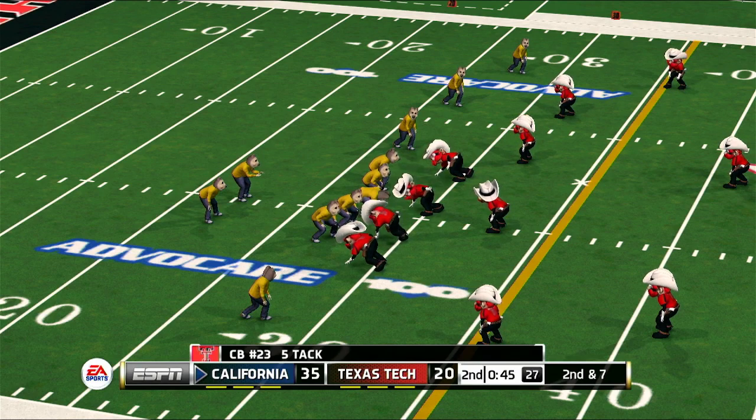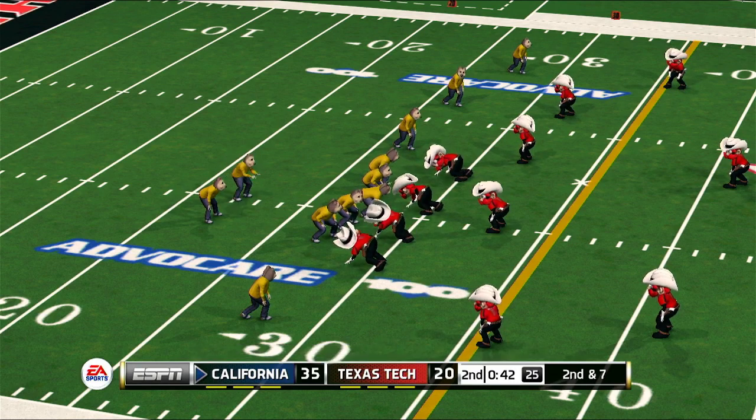Here we go! Red 18! Red, easy, easy, easy! Delta!